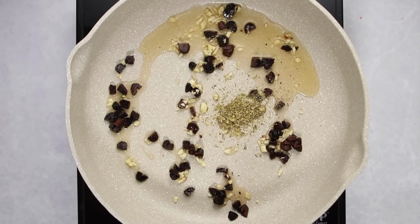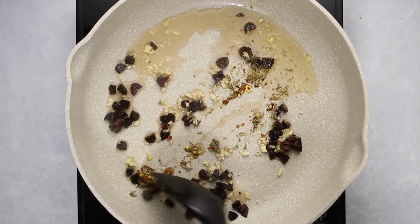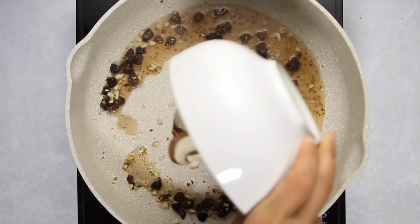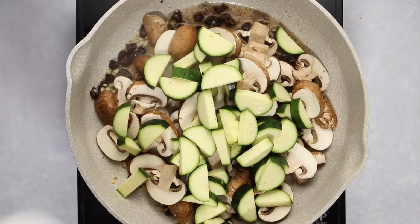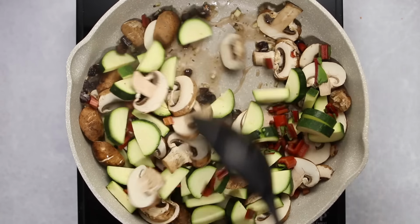But first I saute those olives and garlic with a vegetable broth and some Italian seasoning and red chili flakes to sort of rehydrate everything and really get those flavors going so they'll be prominent in my pasta. Then I like to add in some mushrooms and zucchini, and today I was adding Swiss chard to my pasta, so I added the stems of it.